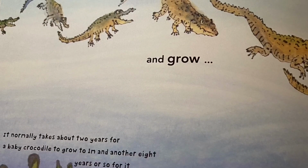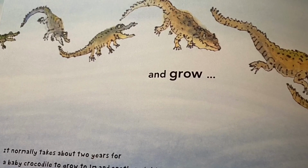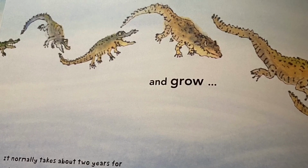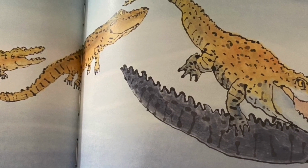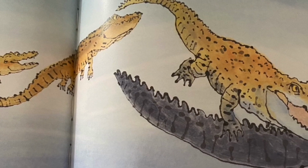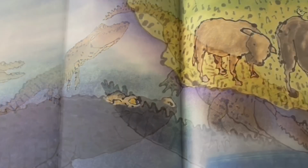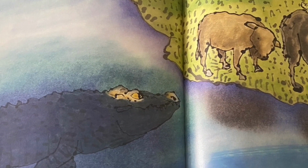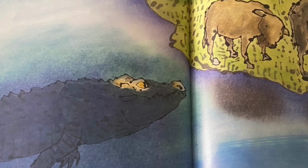Despite the mother's best efforts, a lot of the babies meet an unfortunate end. But the ones that survive grow and grow and grow until one day they're the ones lurking in the water by that spot on the bank with only their eyes and their noses sticking out, waiting for something or somebody to come down to drink.